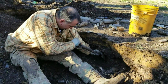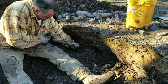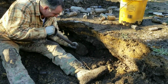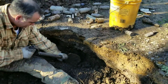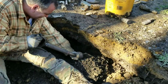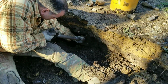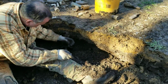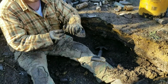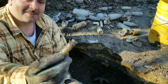Gonna break. We're gonna watch Paul dig for a little bit, at least till he finds something. Have I found anything in the ditch? What do you got there, Paul? That's about time I found something. Well, it looks like a little aspirin.